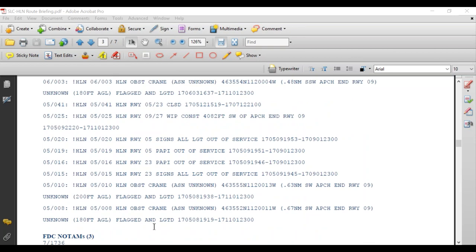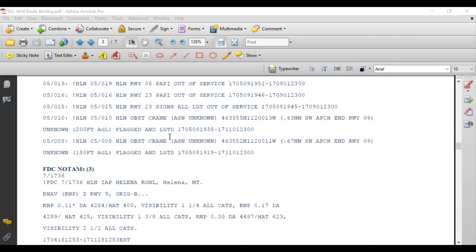What's that 9 and 27 WIP? That means work in progress, construction, 4,082 feet southwest of the approach end of runway 9. Yeah, so nothing that affects us. Okay. Cool. Let's take a look at FDC NOTAMs.